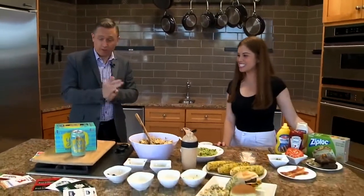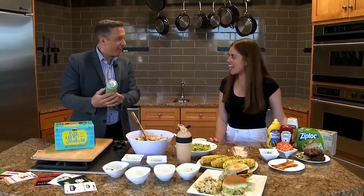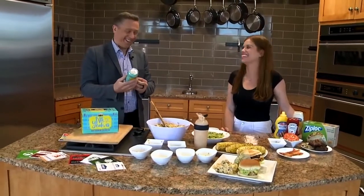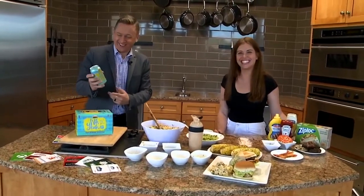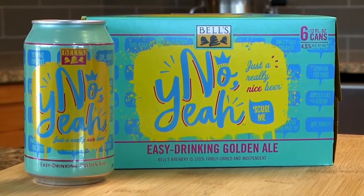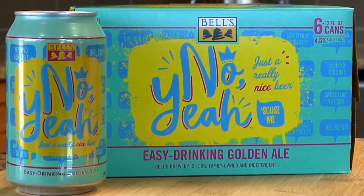I've got to wash this down. You got anything more? Oh, right in front of me. Bell's. A new, no, yeah. That sounds like something we would say in Michigan, right? It is. It's a play on that Midwestern slang. This is just a really nice beer.